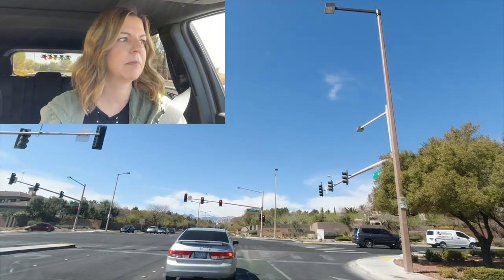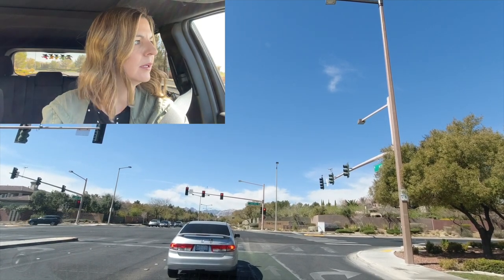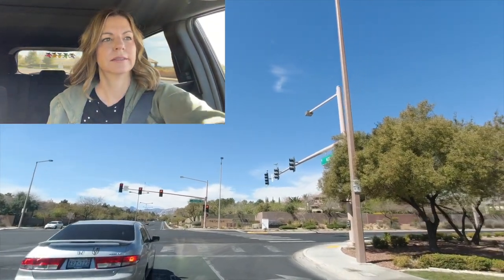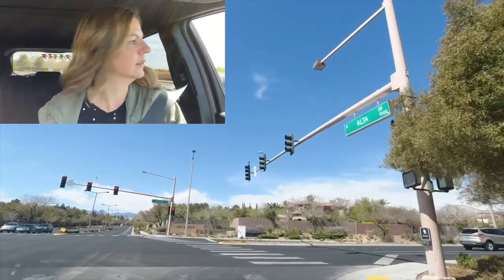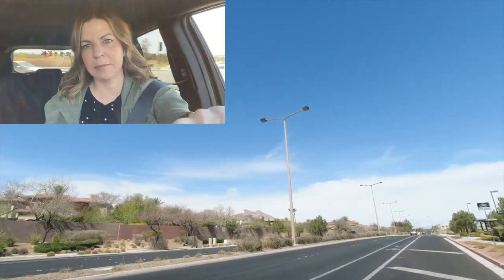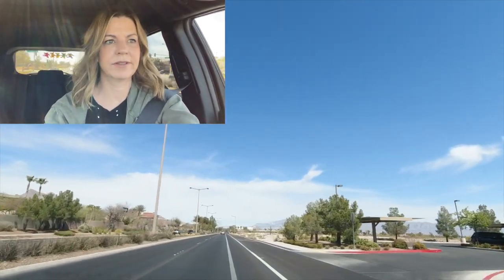Alta and Hualapai. I could take a right and go up. Yeah, maybe I'll do that. Let me take a right. This will take me back up to the Summerlin Hospital, just to show you all aspects of this village.